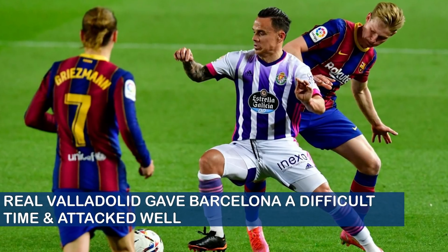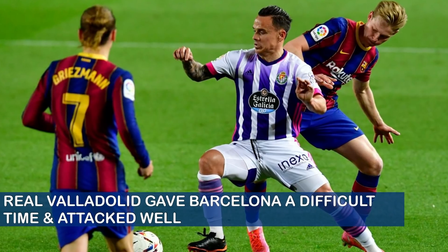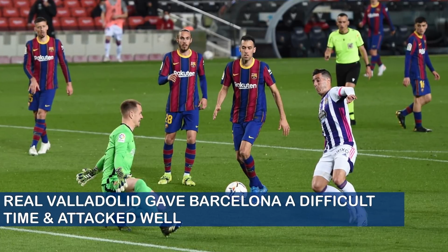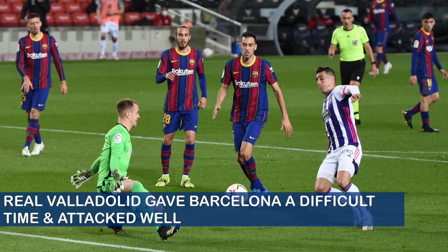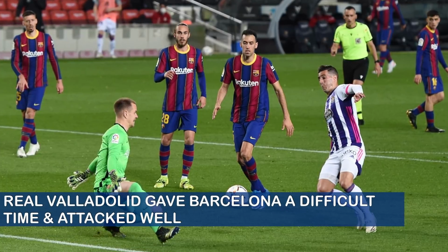That was the space where Real Valladolid spent the majority of their time. It was between Lenglet and Jordi Alba, and let me tell you, Real Valladolid did extremely well in attacking and counter-attacking those spaces. Barcelona were suffering. And then if we were to talk from the perspective of Barcelona, how did Barcelona play and how did they react towards Real Valladolid's game plan?